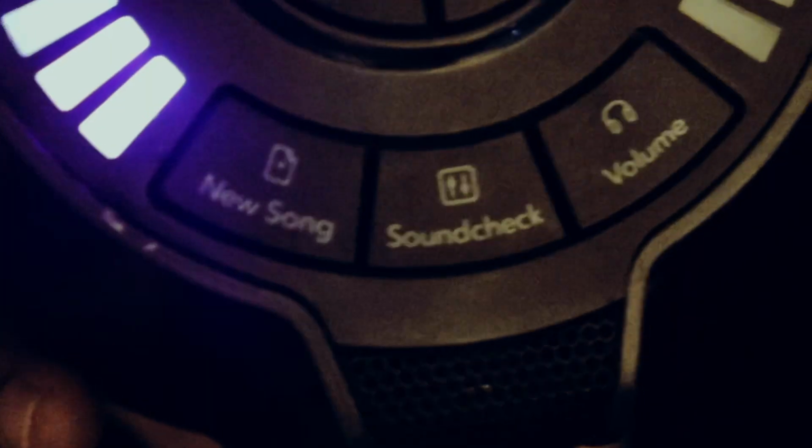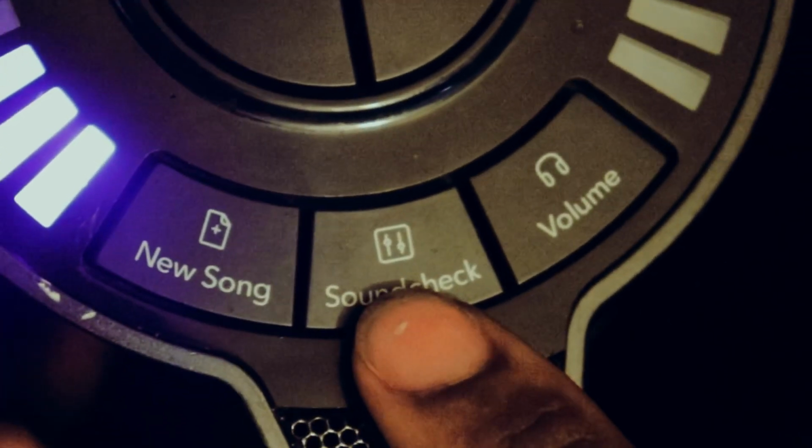Tip number 5, we're going to talk about Soundcheck. Soundcheck is crucial when it comes to getting a crispy recording and making yourself sound like you are in a studio when you might just be in your bathroom. I use Soundcheck a few different ways. If I'm in a space that is wide open, when I do my Soundcheck, I'll make sure that I'm closer to the microphone so that it picks up nothing that's behind me and everything that's coming from my mouth and going into the microphone.